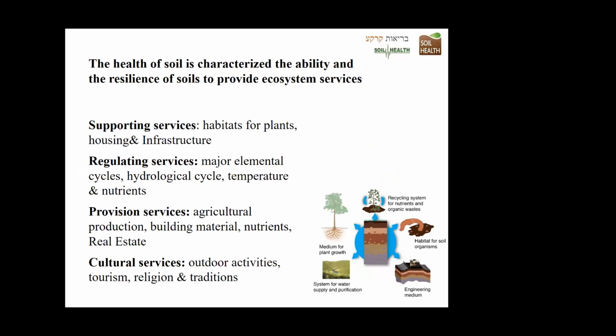The ecosystem services can be supporting services, for example, supporting habitat for plants or housing or infrastructure, regulating services for regulating major element cycles or regulating the hydrological cycle, regulating temperature or nutrients. Provision services can be provision of agricultural production or goods, building material, nutrients, and so on, and cultural services.